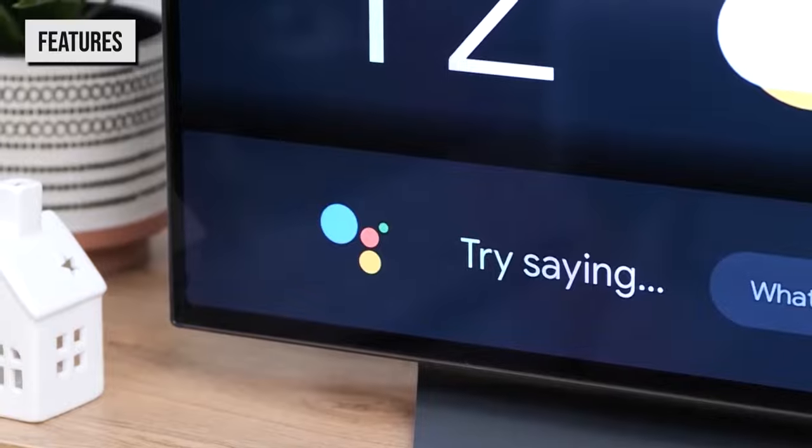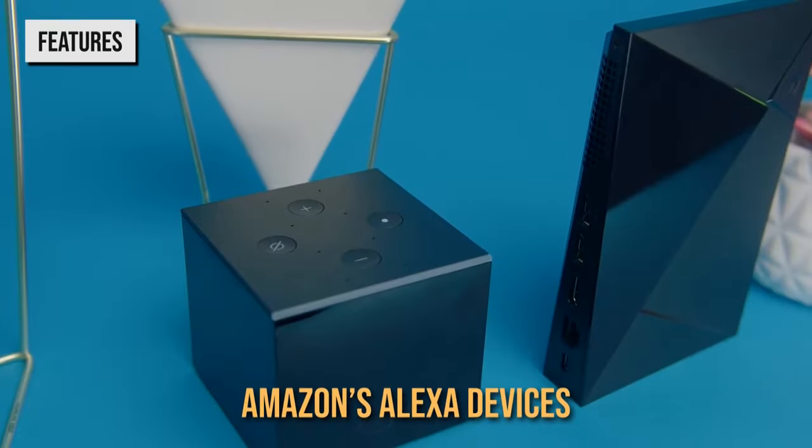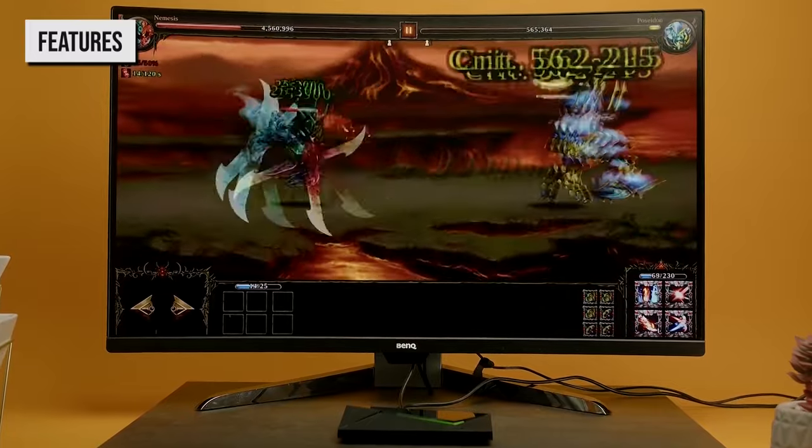Google Assistant is the native voice butler built in, but the Nvidia Shield TV Pro can be controlled with Amazon's Alexa devices too. As such, the Shield TV Pro is an effective smart home hub, as well as being a media player and gaming box.